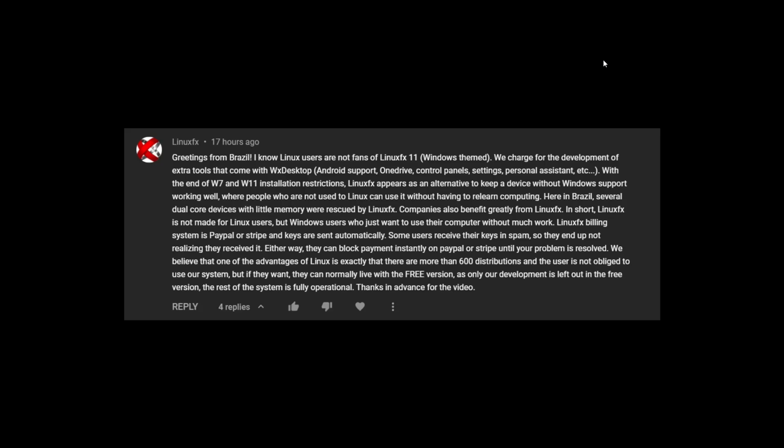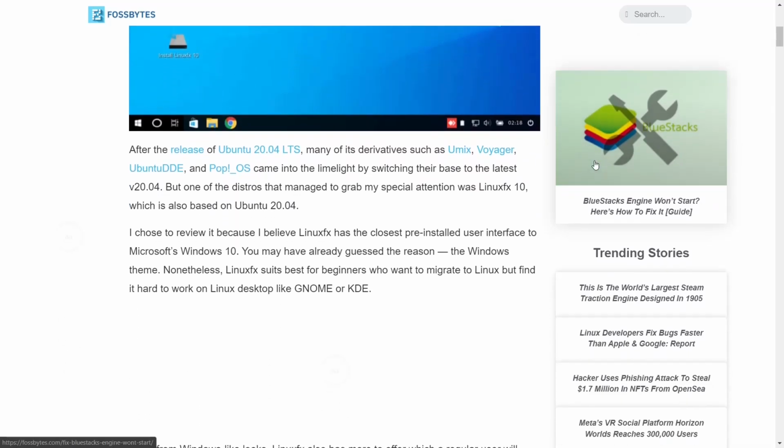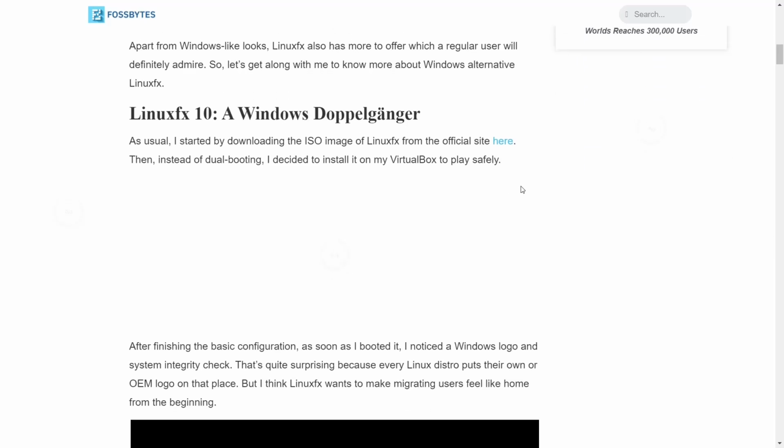Let's zip on over and take a look at this. The Linux FX team is working on Hello Assistant. Now, I don't know how many of you out there would actually use a voice assistant on Linux. I mean, most of us that left Windows didn't really use Cortana, but maybe you're different than me. Maybe you want that on your system.